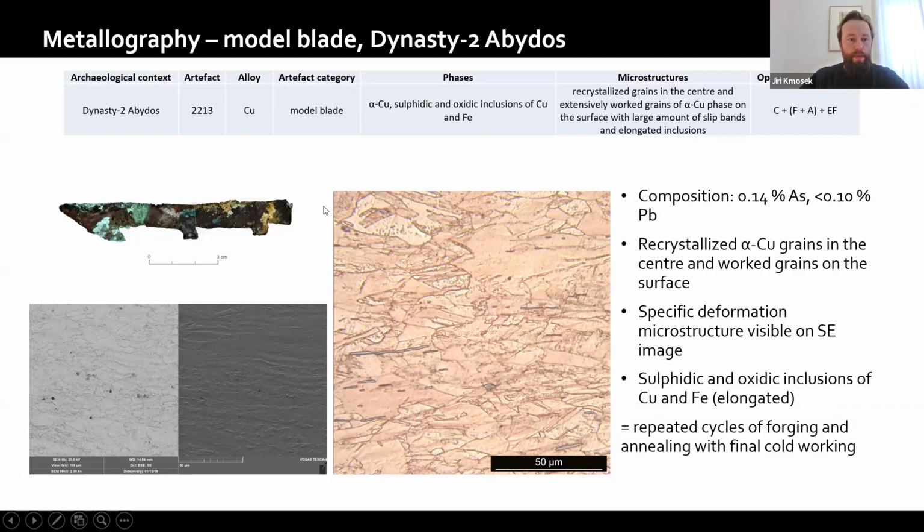If you look at another example, this is a model blade, again from the Dynasty 2 Abydos. The microstructure is again formed by alpha copper grains. There is only 0.14% of arsenic and some admixtures of lead. What we can see, especially on the secondary electron image here, are macroscopic deformation lines, and these are indicators again of the shape and the direction of mechanical forming. And there are other features like these sulfidic inclusions, which are again formed in line shapes.